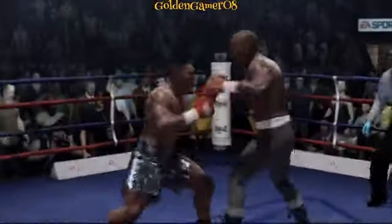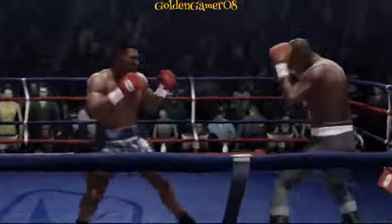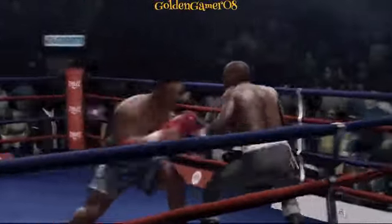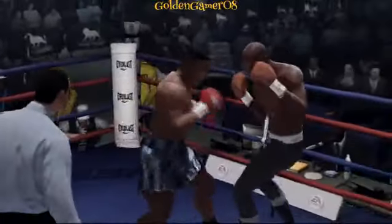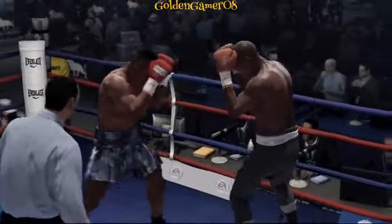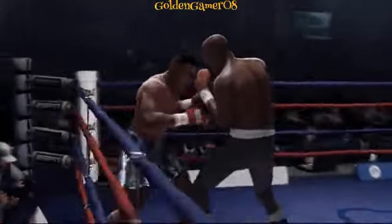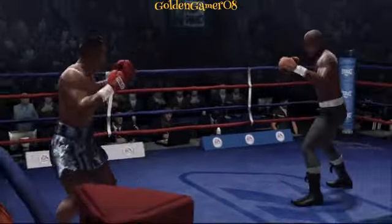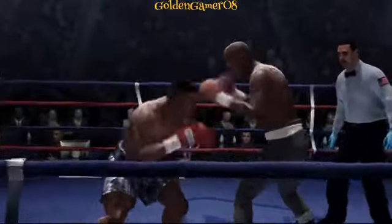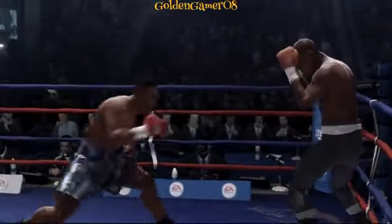So the knockdown scored against Mike Tyson, but his opponent may want to watch out as Tyson has steadied himself back up on his feet. Oh, a good right hand by Mike Tyson. And you see what he can do when he sends that right to the head. Parries that punch intended for the head.